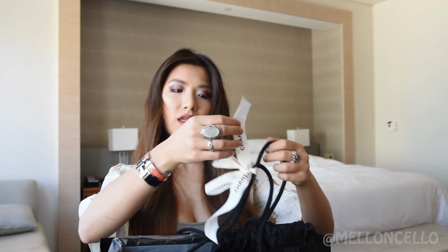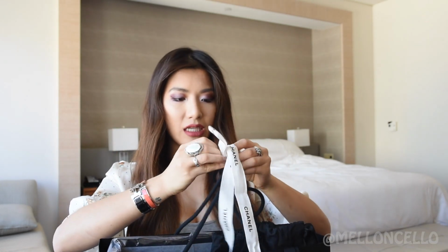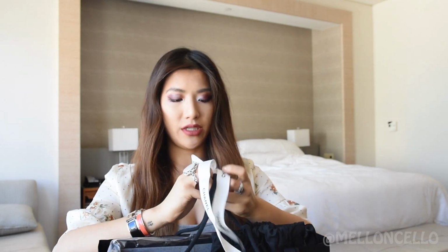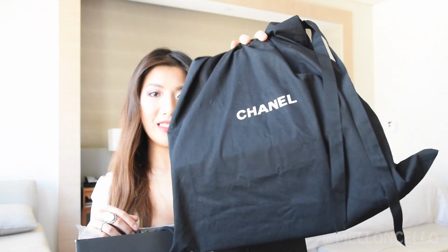Let me unbox this right here with you. And this is a bag that I actually wanted a while ago. I was looking at it a while ago. So if you have any guesses, you can guess now. It's just come in this big old dust bag. Finally, a thicker quality dust bag, because my Chanel Mini came in like the thinnest piece of rice paper dust bag. I'm gonna pop that there.